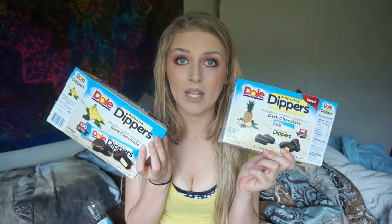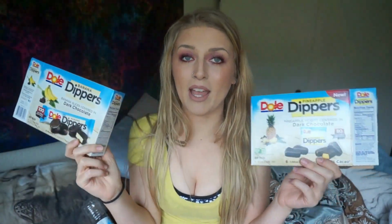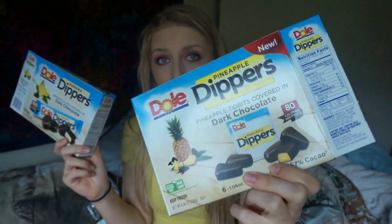And then the very last favorites that I have this month are food favorites, and they are these Dole Dippers. I have this one in chocolate covered bananas. This one is chocolate covered pineapples. You can get these in your freezer section. And as you all know, I've been trying to eat healthier, and these have just been really great little dessert snacks. I ate them all in like a week.